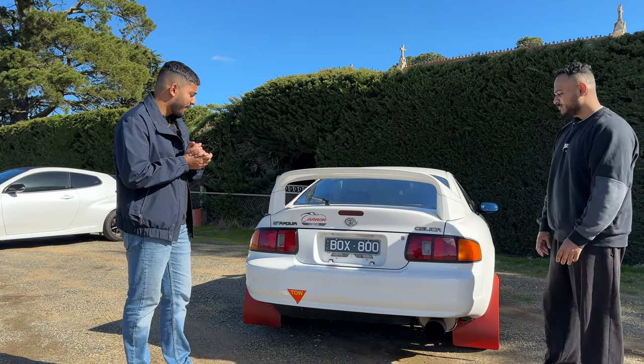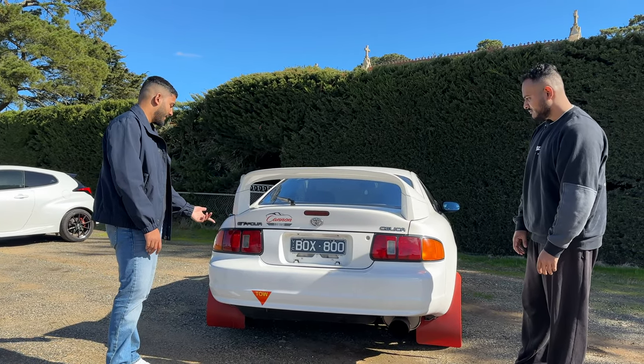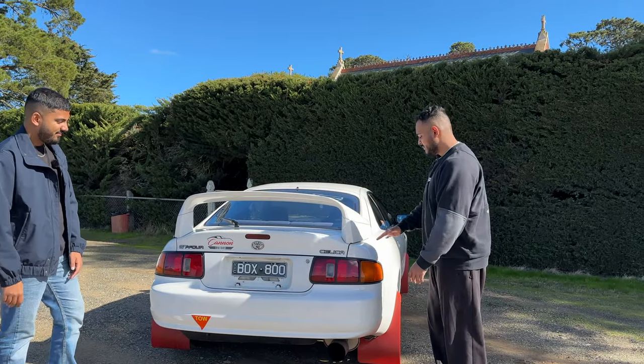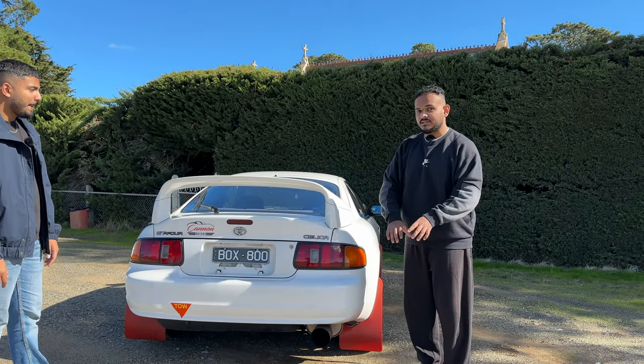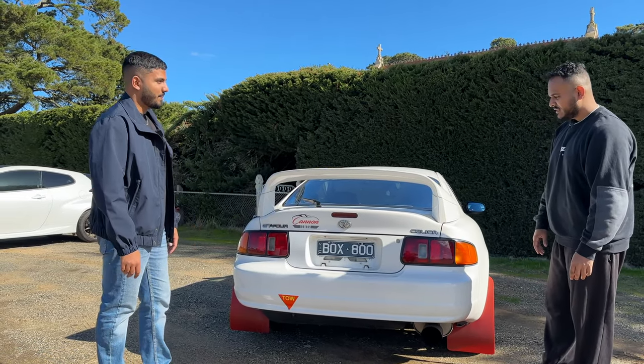Absolutely. Another thing that you notice, very basic Celica headlights. Yeah. Taillights. Yeah, in fact, everything except for this and that is exactly as it is in the Celica. And you get a little GT4 badge there as well, which is pretty cool. That's sick.